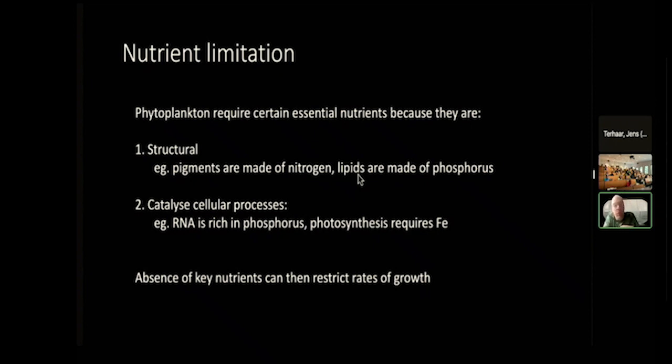Otherwise, they need nutrients to catalyze cellular reactions. Okay, so RNA, the translation of DNA to RNA to undergo replication, is full of phosphorus, right? So you need a lot of phosphorus for this process. And the photosynthetic reaction that we spoke about just now, there's iron throughout that, so you need a lot of iron. The absence of these key nutrients will either limit your growth because you can't build new cells, or because your metabolism doesn't operate effectively any longer.